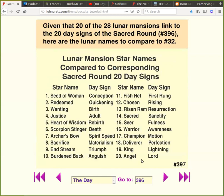Okay. I think "angel" has been changed. I haven't realized that, but I think I have a new name for that, which, I believe, is "heavenly." And that would include an angel, but it also includes higher beings.